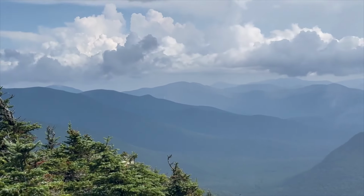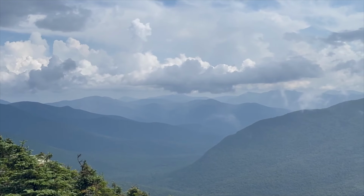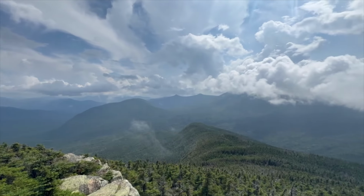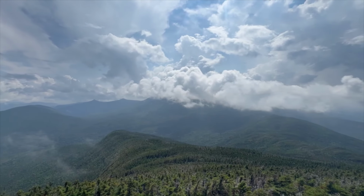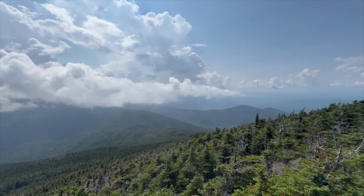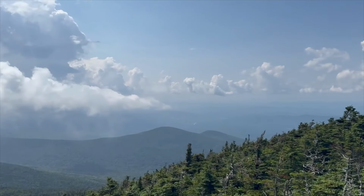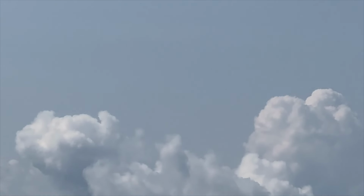That was a tough, tough day, and it is only about 10 miles for the day. We're not done yet. We still got a little bit to go, but not much. You can see the tops of the mountains and clouds. Wow. Yeah, oh well. Hopefully, good Lord, that's awesome out there.